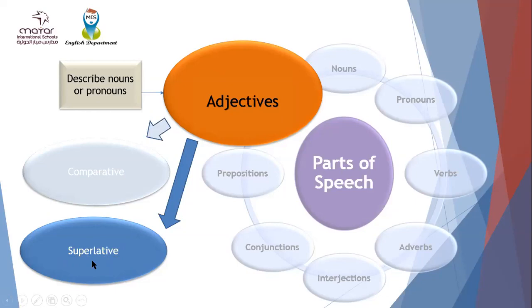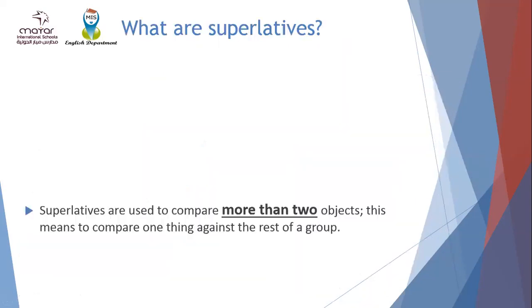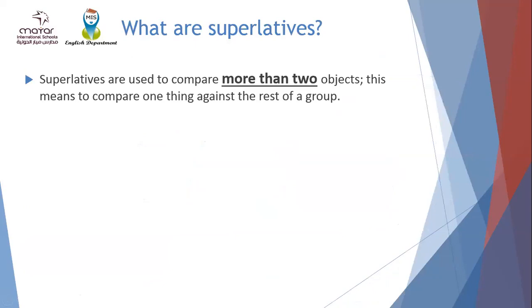So I want to talk about the superlative. And we said superlative is about three or more, okay? So what are superlatives? Read the sentence for us, Zain. Superlatives are used to compare more than two objects. This means to compare one thing against the rest of the group. Excellent, Zain.